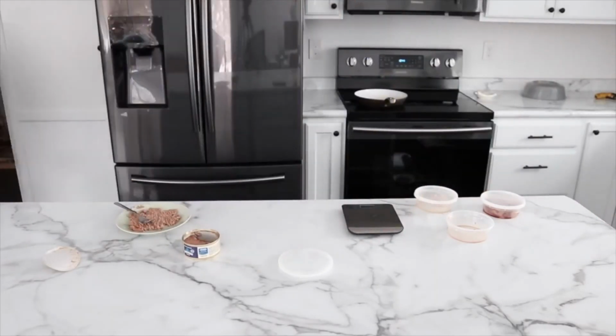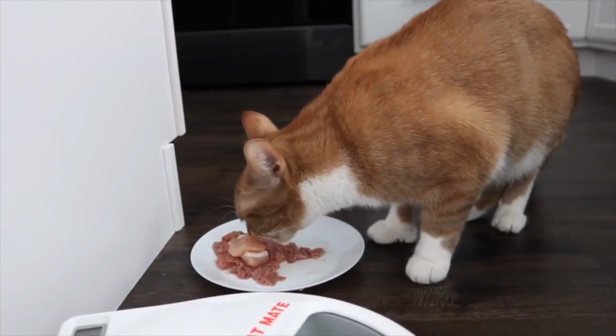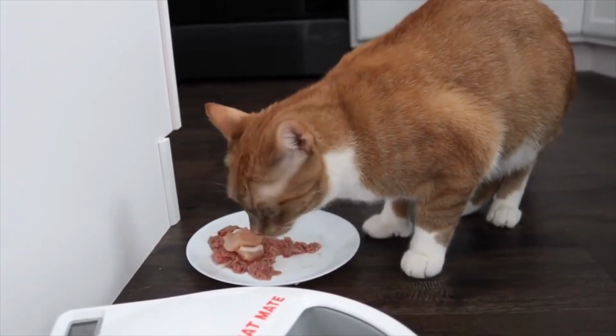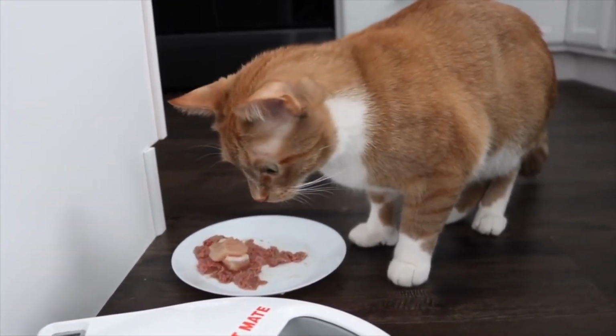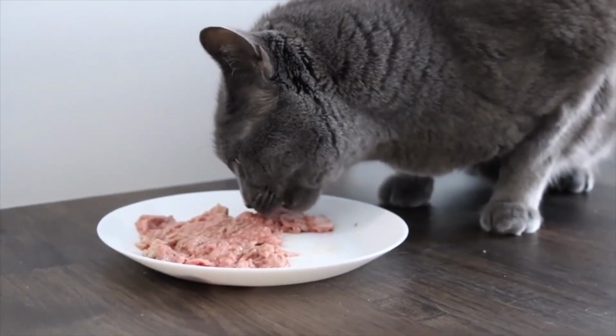So that's what I'm doing here, and as you can see, Milo is eating, but he couldn't really pay attention to eating with a camera in his face, so I had to stop filming him. And then we have Shadow, and he is gobbling up his food as well.